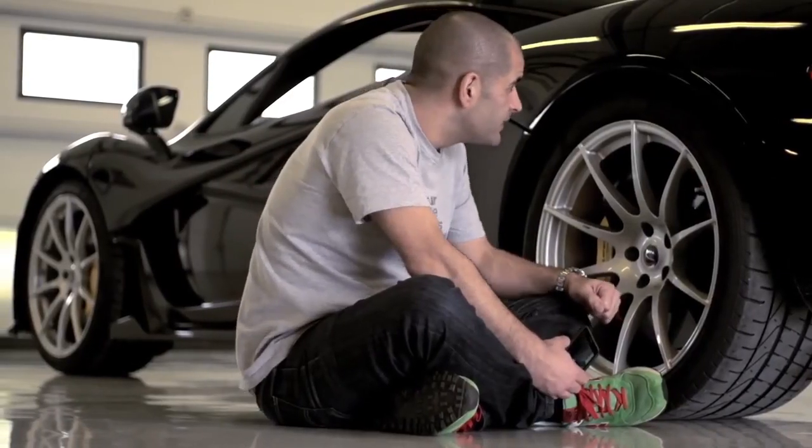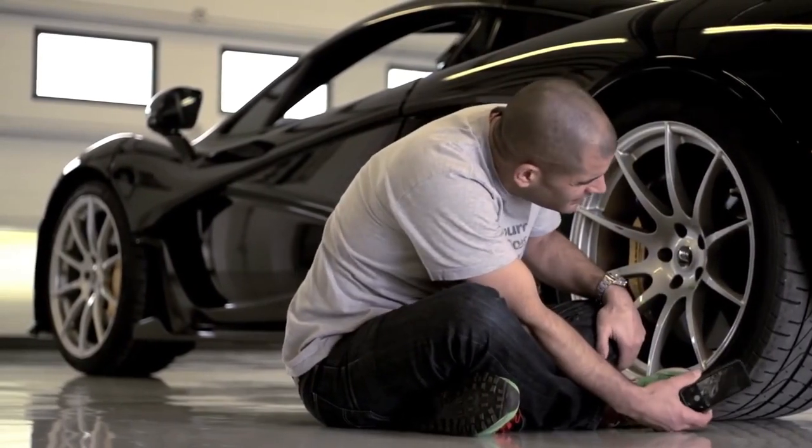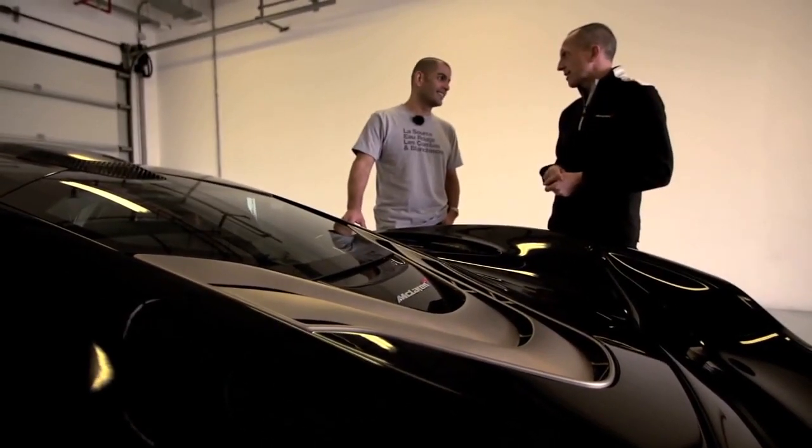Is the Corsa tyre standard? Is it the only tyre? Yeah, the Corsa tyre is the standard. Is there a winter tyre for it? You can fit a winter tyre on there, and I've driven on that in Sweden.